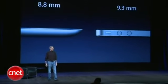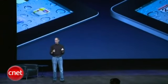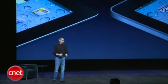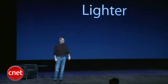So we're incredibly happy with this, and when you get your hands on one, it feels totally different. And all of these other tablets are coming out, most of them even thicker than the original iPad, nothing even approaching this. In addition to thinner, it's lighter as well, going from 1.5 pounds down to 1.3. And you might not think that's a lot, but when you get down to 1.5 pounds, 1/10 of a pound is a lot. And it feels quite a bit lighter. And it's got an all-new design. It's just beautiful. So this is what it looks like.